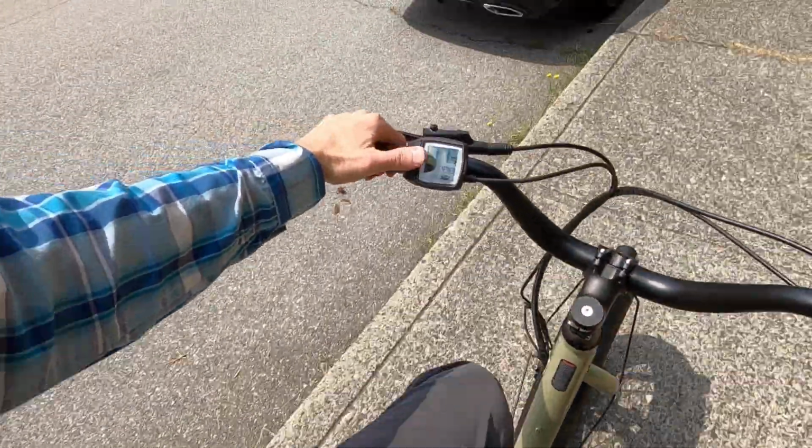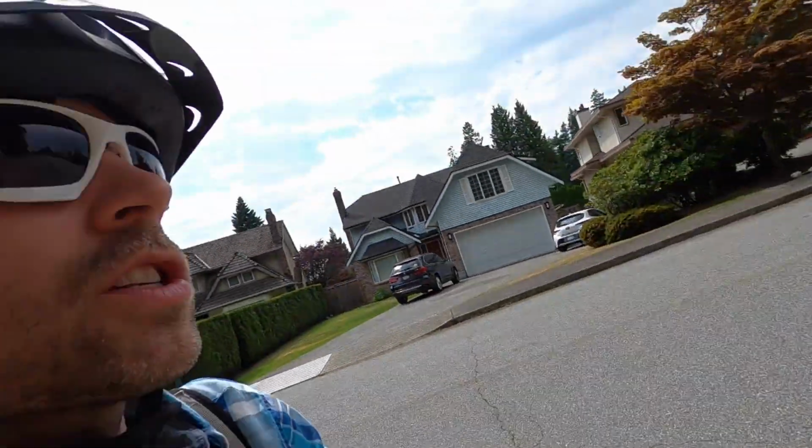The motor's quiet as well, and very dynamic. Because it's measuring pedal torque, the harder I push, the zippier it feels. Like right now, even though I'm in turbo, the highest level of assist, it's not going crazy. And that's because I'm really not pushing. But as soon as I do, it just zooms right up to speed. Very nice.